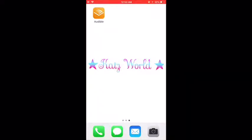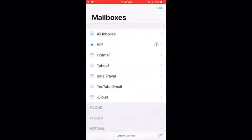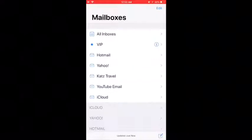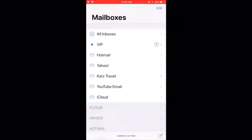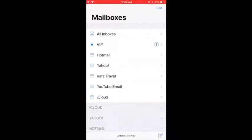On my dock, I have phone, messages, mail, and camera. I do use the original Apple Mail just to keep all of my things organized. I tried having all the different apps for all the different emails, and it wasn't working for me. So I just keep all my emails, Hotmail, Yahoo, KatzTravel, YouTube emails, iCloud, everything is just on here. It just makes sense for me.